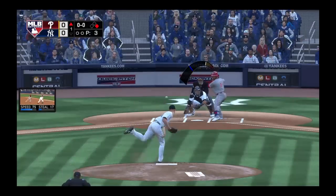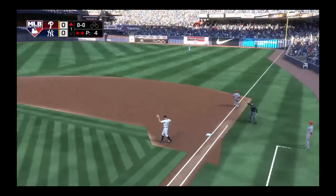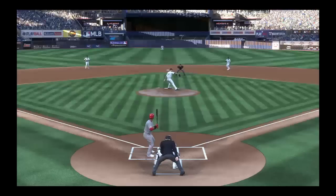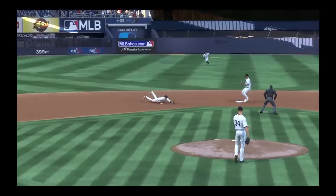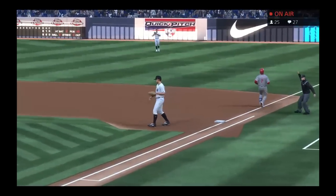Gene Segura standing in. He swings and grounds it to short. Tulowitzki on to first, the double play. Oh, I just love seeing that play. Gets me excited every time. Great play to make the diving stop. Then the beautiful flip straight from the glove to start the double play. Doesn't get much prettier than that, people.